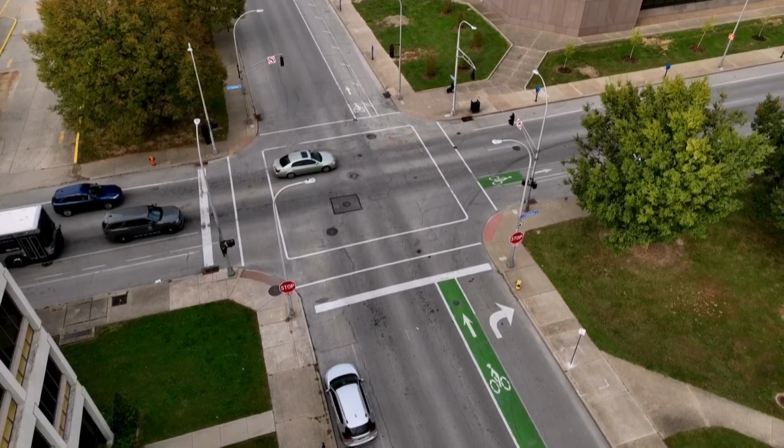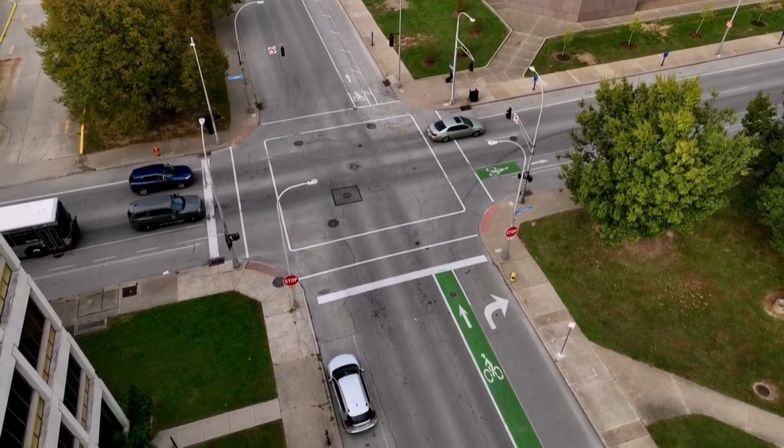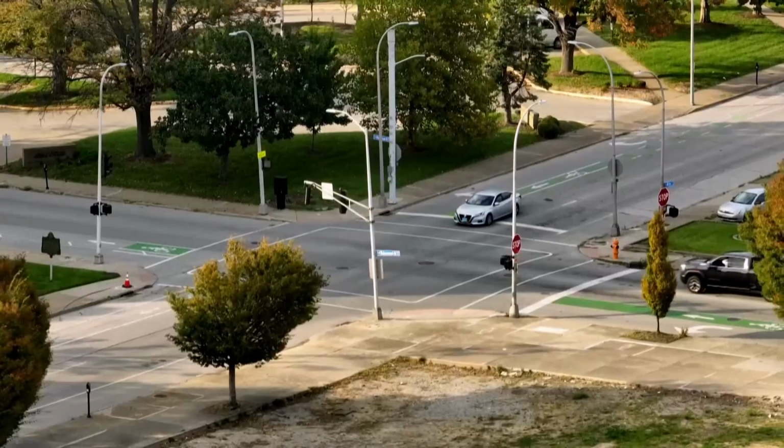Now, drivers beware and make sure that you're keeping an eye out. There are also blinking red lights as well to help out these drivers currently going behind me right now. But Metro government says this isn't a permanent change, but it could be in the near future. Take a look down below from our drone. One downtown intersection after another.